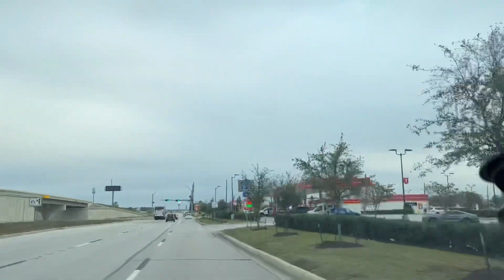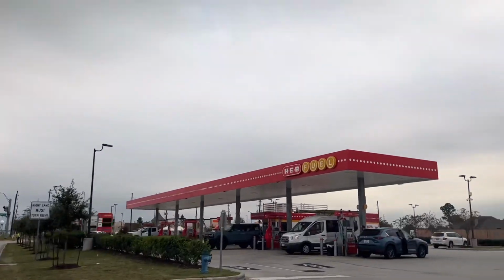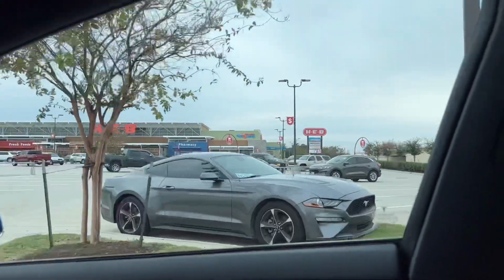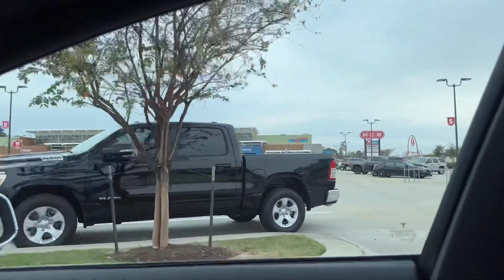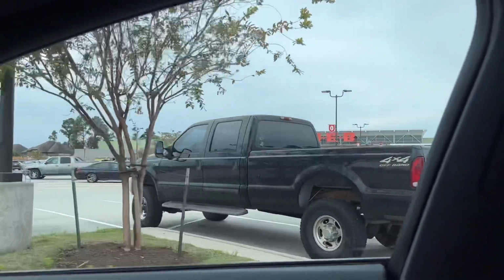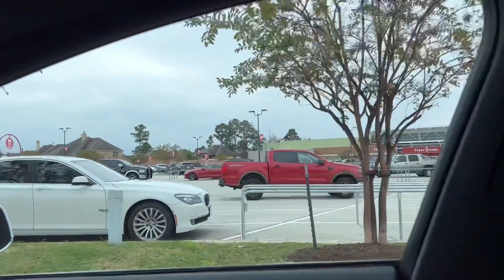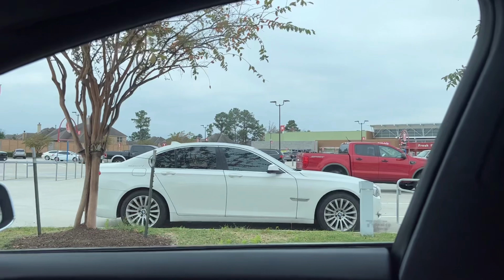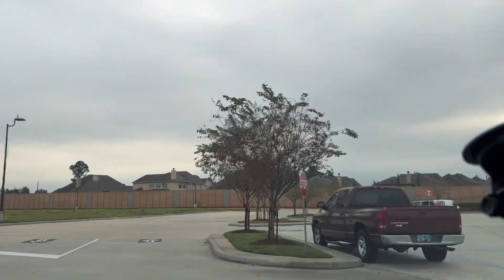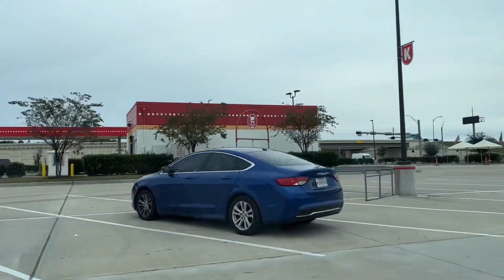HEB is our really popular grocery store. That's Champion Forest, and the brand new shopping center is over there. So you have fuel back here. So this is a new, really nice grocery store. So there is a T-Mobile in there, and I'm not sure if we still have a restaurant in there. Restaurants have a hard time being successful in the grocery stores. That's that outer edge of Gleannloch Farms. I wish they would buy the land on the other side and finish developing the neighborhood.